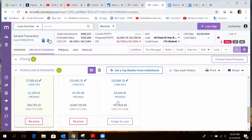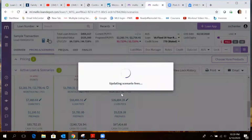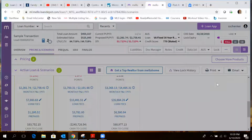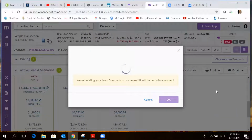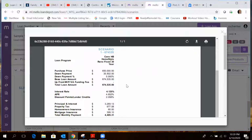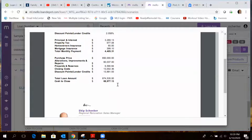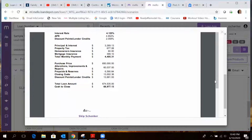We've got a scenario. So now we can print the loan scenario, and now we have the breakdown of the purchase price plus the renovation cost, what the monthly payment's going to be, and what the down payment and cash to close is going to be. And the system is thinking, and there it is. So on this scenario, someone can buy this house for $650,000. Their payment is going to be $4,405, which includes principal and interest, taxes, mortgage insurance and fire insurance. Total cash to close is $68,000, and then they're going to get $50,000 of that back to do all the repairs. So that's how this works.